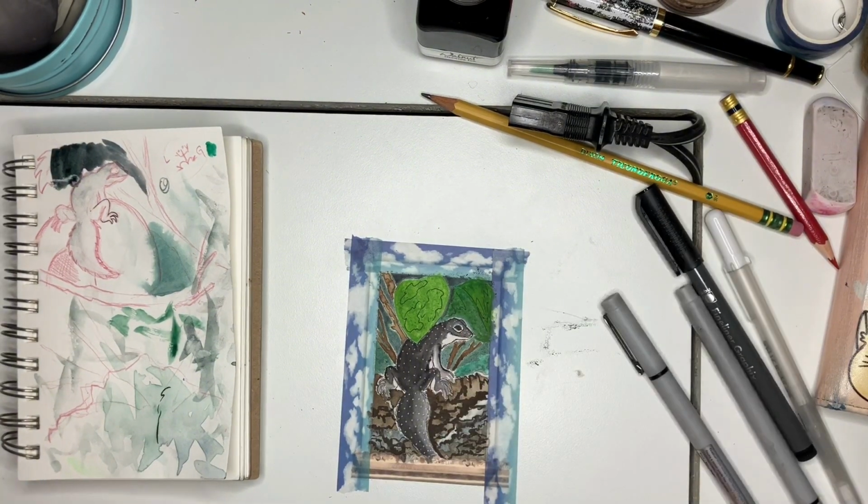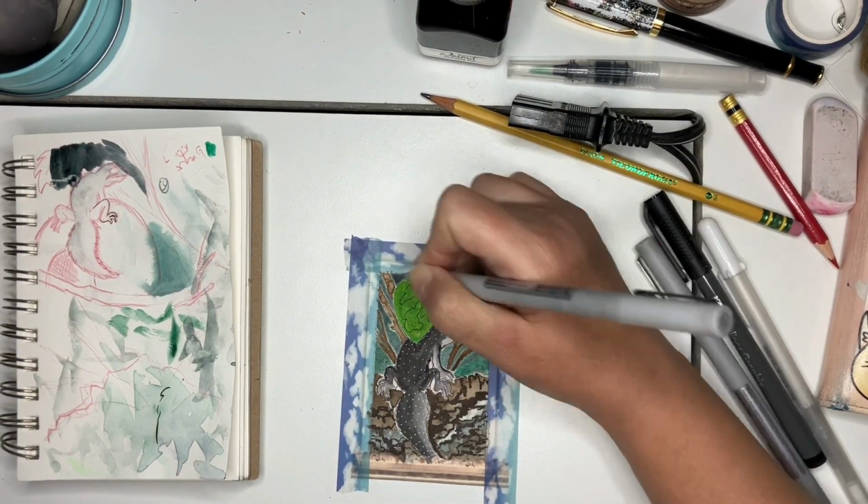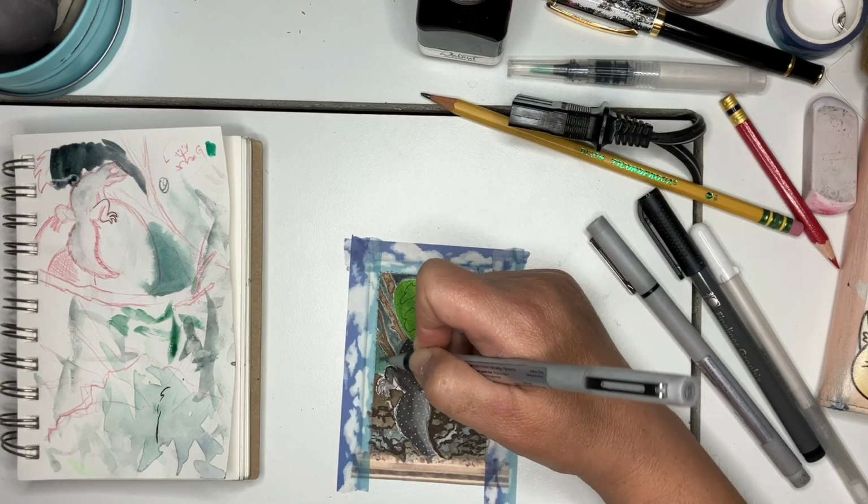I drew a leopard gecko. She's cute. Look at that fat tail. Look at that fat bottom girl. I love her so much.